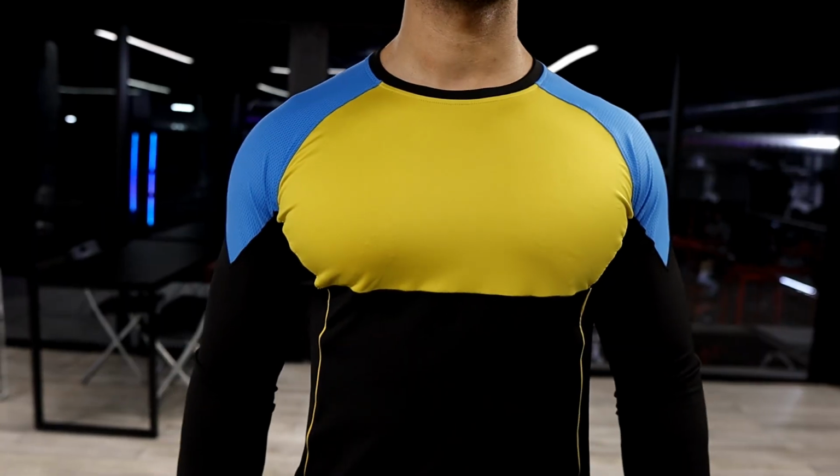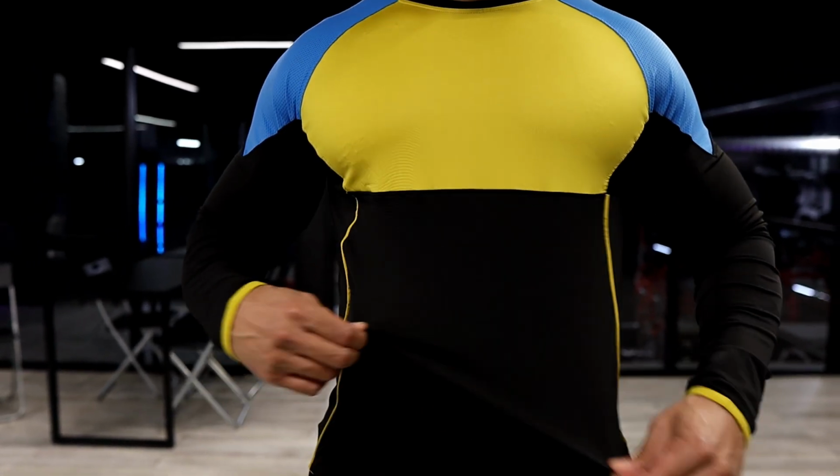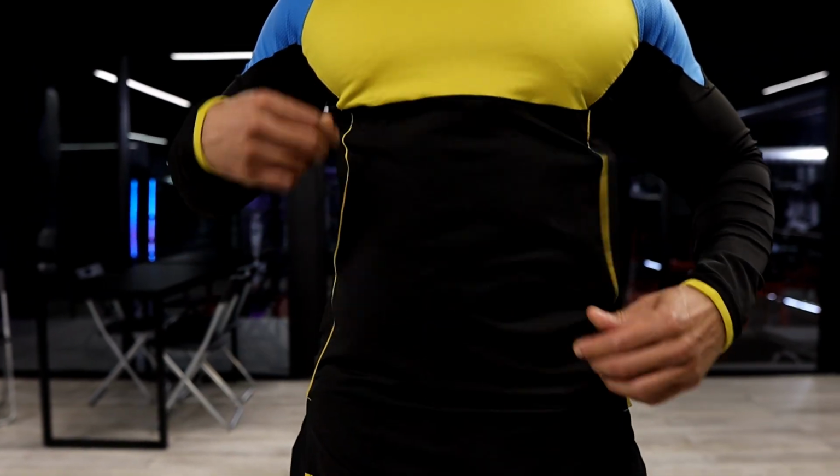The Kent hoodie, I forgot to talk about the fabric. It's a cotton polyester spandex blend, which makes it so soft. This has no cotton, it's just a polyester spandex blend. So it's a little compressive, but it's not too compressive.